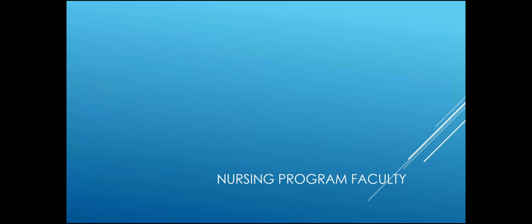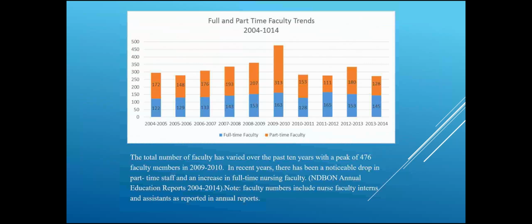So as far as nursing program faculty, this is the number of full and part-time faculty across the years. And you'll see between 2004 and 2013, if you just look across that 10-year time span, we've actually had a slight reduction in number of faculty. And of course, this alternates from year to year based on availability and course size.